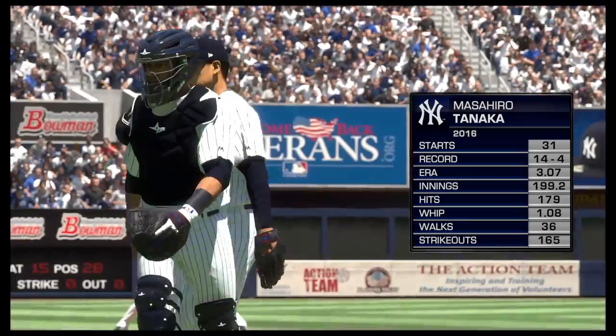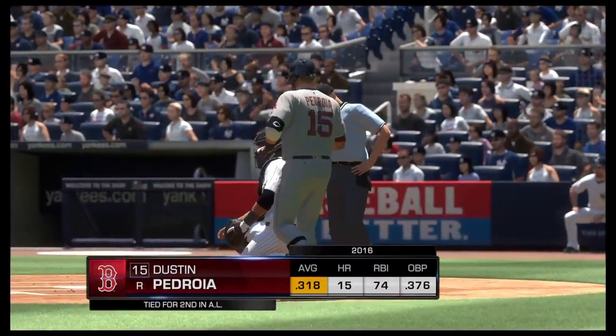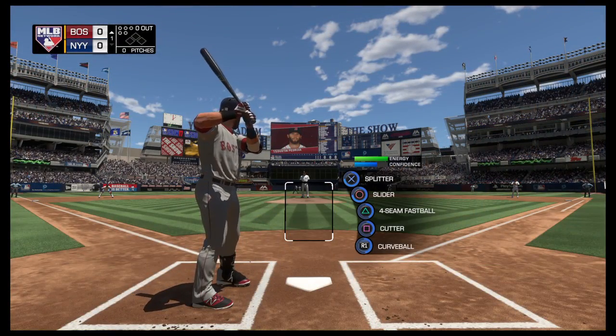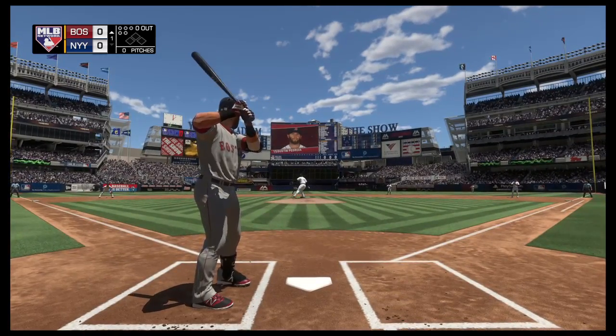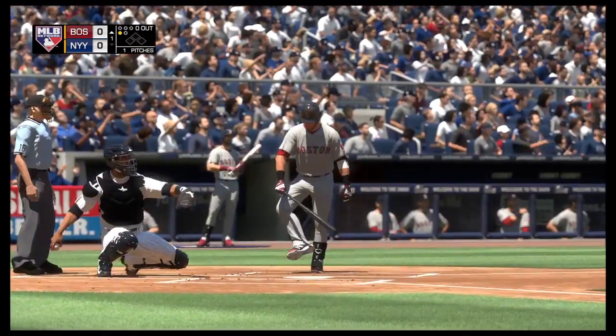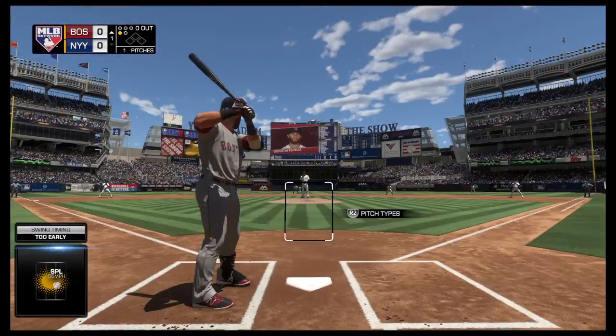Masahiro Tanaka gets the ball for the Yankees in this one. What do we need to know here, HR? Matt, I like this guy. He is a really good pitcher. ERA just a little over 3 last season. He's usually pretty tough on the opponent. He's going to keep you in the game and give that manager some opportunities late in the game to get a W. I like what this guy brings, and maybe he'll bring it today.